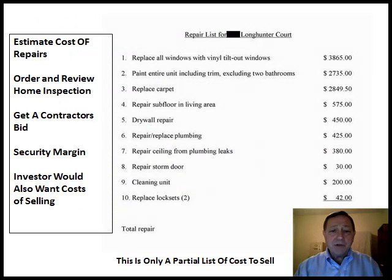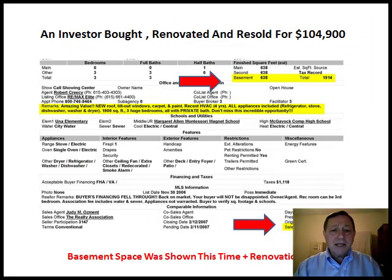An example of this research includes, in part, the repair list. This is a clip of the MLS sheet on the next sale. Note the basement addition up at the top. 638 square feet added to the main floor and the second floor.